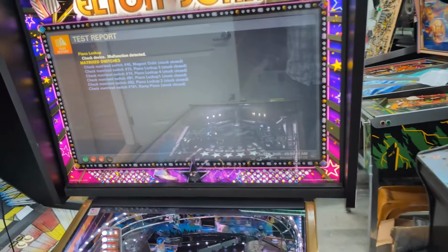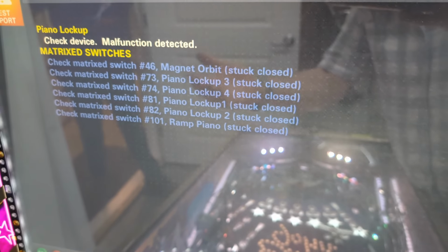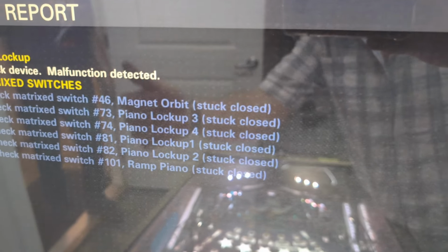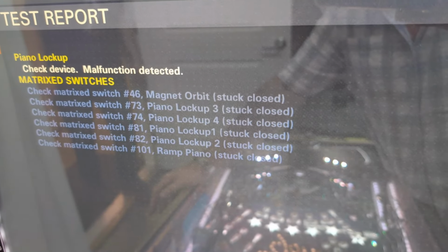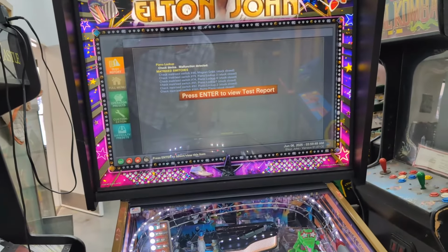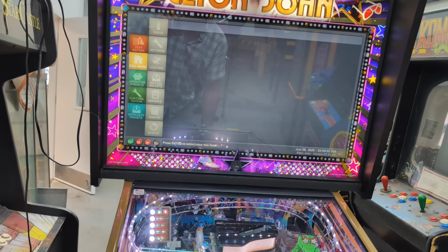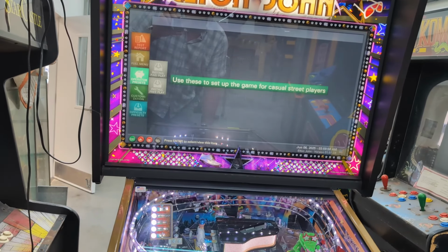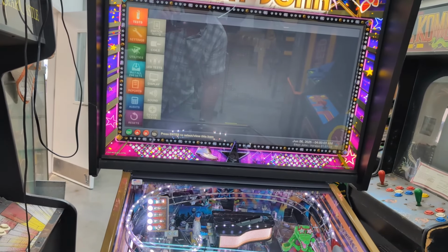So I just booted the game up. I was going to put some credits on it and look how many games there were, and I noticed I had a test report. Piano lockup malfunction. I guess that's where it locks the balls in the piano. And several switches are stuck closed. I don't know if those are optos or physical switches or what, but I'm not going to deal with that right now. Let's go into the full menu, I guess. Or, I don't know, reports. Actually, I just saw it. I saw the audits. There it is.